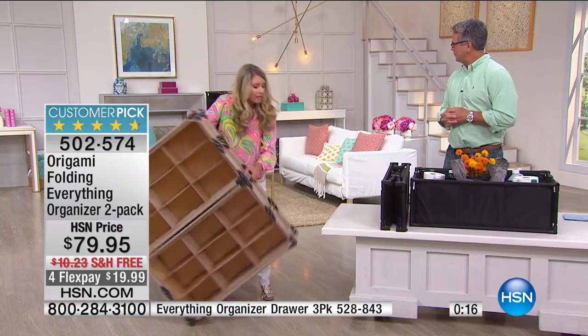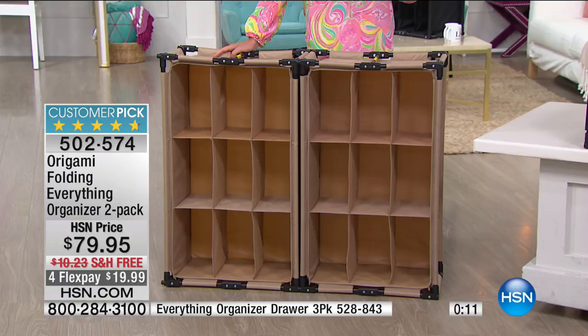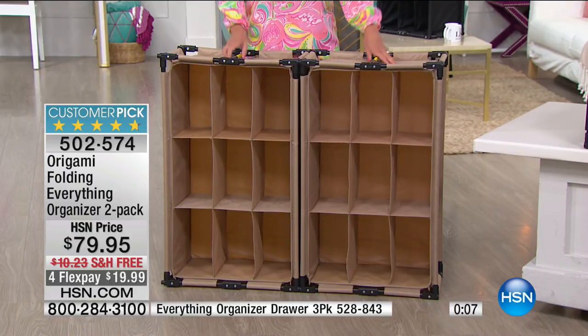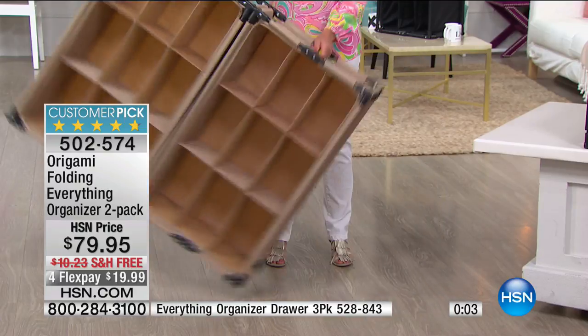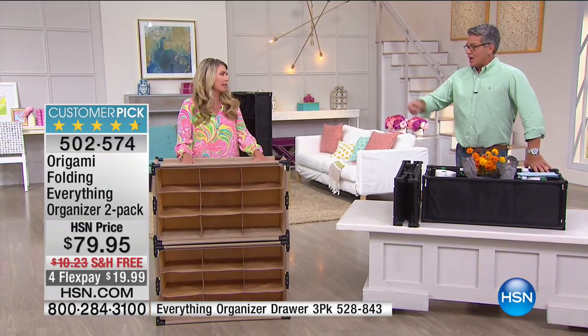I absolutely love it. I love it if you're a grandparent and your grandkids come every once in a while, but they still need that space. They can unpack in this, they can put their toys in this, they can put anything, not just grandkids visiting, anybody visiting. Yeah, that's great. But really, it's the possibility, and it's such good quality. That's what we're talking about.